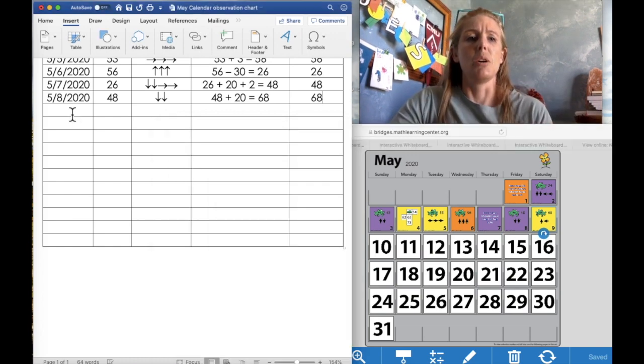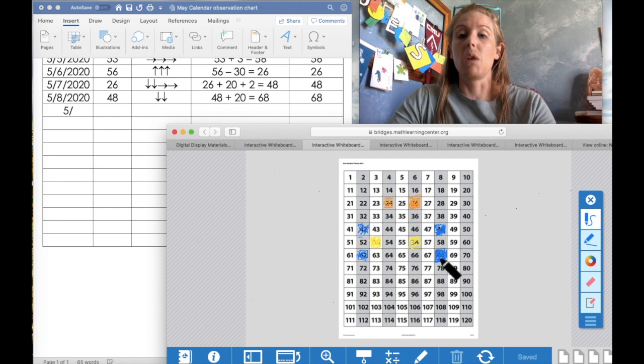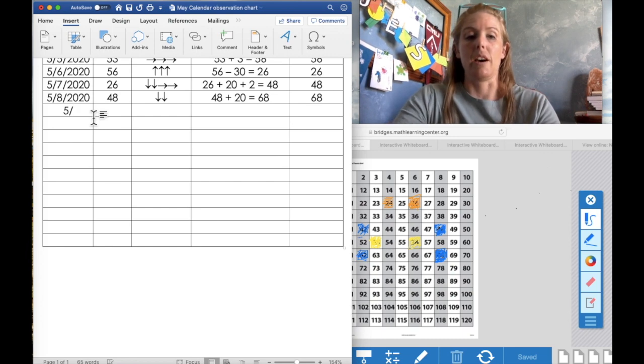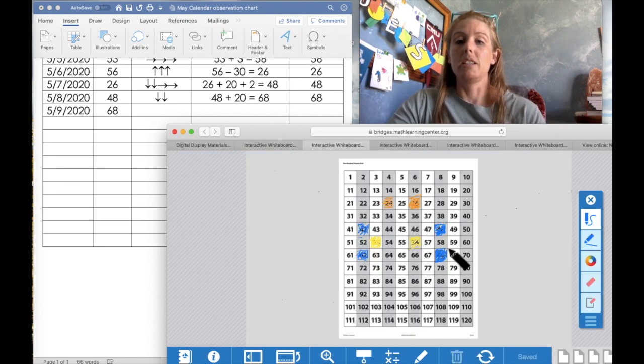Okay. So let's put in our date, and I will switch over here so that you can go on 68. Remember, you're hopping up and then over to the left. Where is he going to end up? Okay, and let's just double check to make sure. Up and to the left. Okay, let's see. We're going up. So our number, is it getting smaller or larger? It is getting smaller. It is getting smaller by 10s.